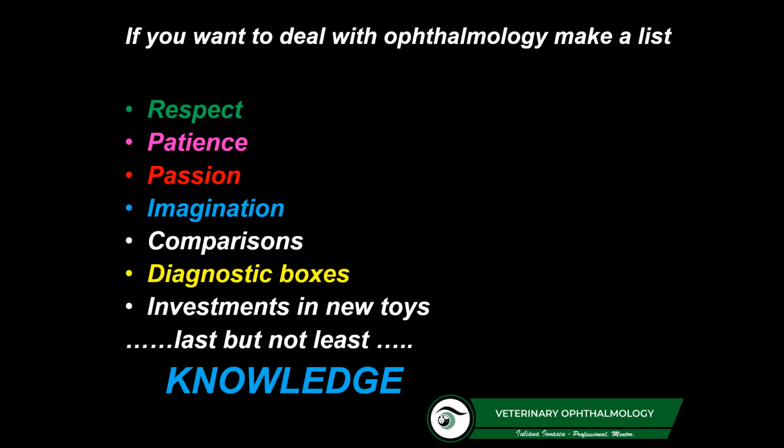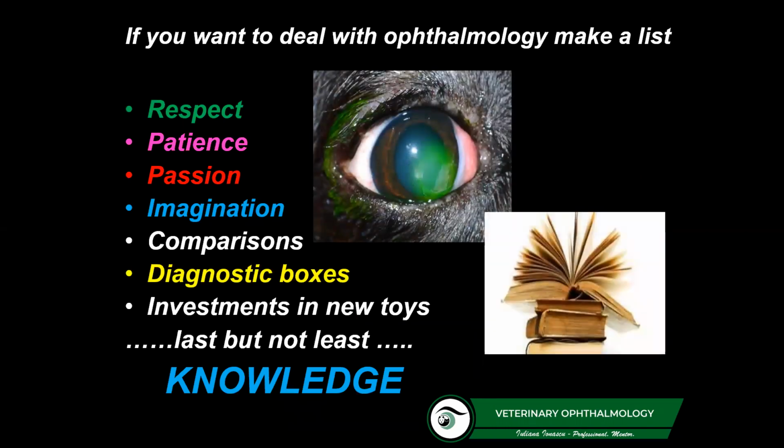If you want to deal with veterinary ophthalmology, you must have a list. You are making a list in your head, or maybe you must write this list. The first word in this list must be respect. You must respect yourself because you learn a lot. You must respect the owner, and of course, you must respect your pet.